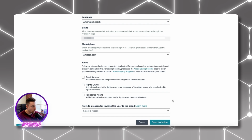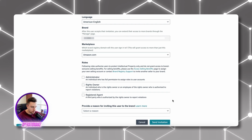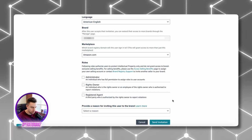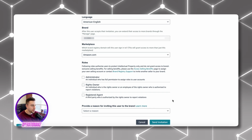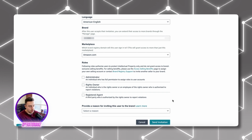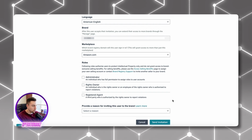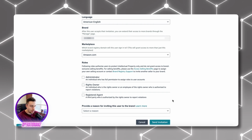Why is this? Well, it's not to really give us any sort of control. And this is something I always emphasize to brands when we are having conversations about granting brand registry permissions. It's not for control. It's for optimization. So we want to make sure that we are getting everything done in an efficient manner with Amazon. So from an Amazon standpoint, Amazon wants to see that we, as the appointed registered agent, are both an administrator and a registered agent on the brand registry.